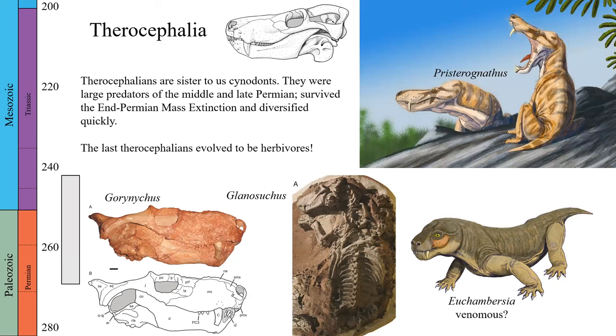They survived the end-Permian mass extinction. They show up in the middle Permian, just like the rest of the therapsids. They survived the end-Permian mass extinction. They make it into the Triassic for a little bit, and we're going to talk about that later. But some of the last therocephalians are herbivores. They try it, and they do something different than you've seen already.